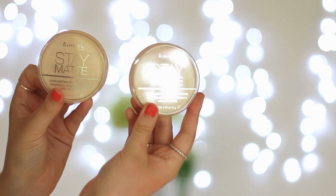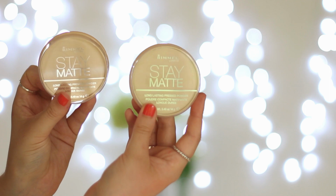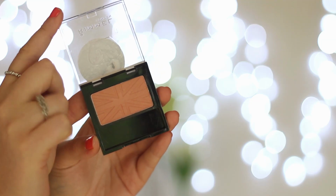And the next thing was something we repurchased, which is the Rimmel Stay Matte Powder, and this is my favourite powder, absolutely the best. I've tried so many and nothing compares to this, so we got one each in the colour Transparent. Also, since there was a deal on Rimmel, I picked up a Rimmel blush which had Shannon's face on it, so I thought that would be a good colour to try. It's in the colour Coral and it's really pretty.